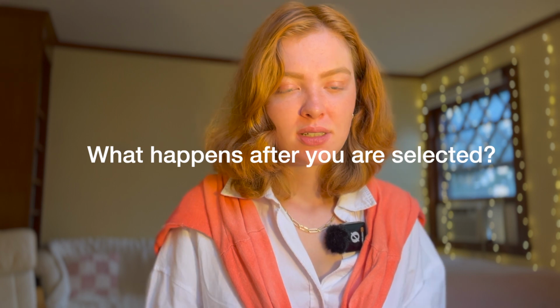What happens after you're selected? After you're selected, you will need to submit a green card application, and the forms that you will need to submit differ based on whether you are applying while you are outside of the US or if you are already in the US. Most people who are selected in the green card lottery are outside of the US, in their home countries usually, but there is a small number of people, for example international students, who are already in the US on some kind of non-immigrant visa, and then they would be adjusting their status in the US, and the process is slightly different.